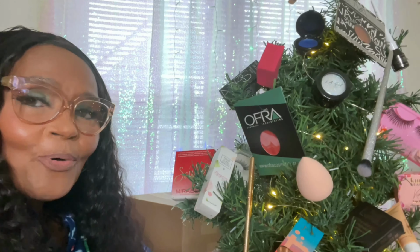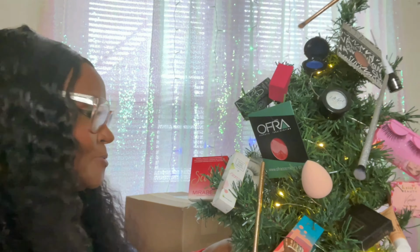Santa's elves must be working overtime because I have a huge box under my Christmas tree. My cute little Christmas tree that I made and put all these makeup products on. Some of you may have already seen it. How cute is this? I have a little bit of everything on here, from blush to makeup brushes to eyelashes and highlighter. Oh my goodness, I see an eyeshadow. So cute. I wonder what's in the box.